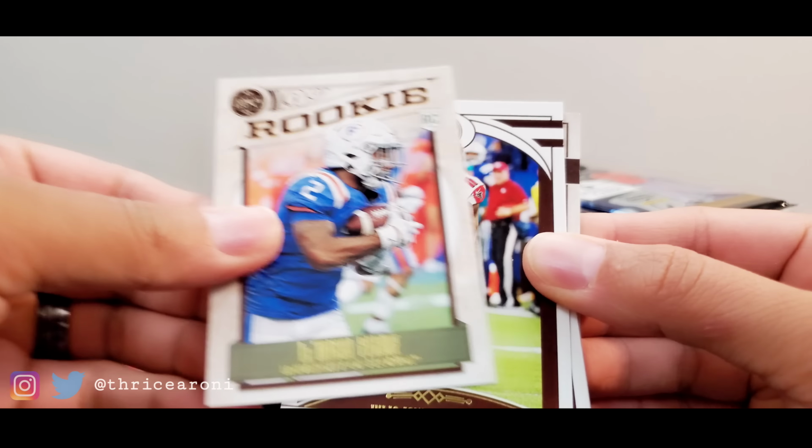Maybe just one autograph? Just one? Is it one pen pal per box? Did someone already pick up that pen pal? Did somebody? There's a numbered card in there. Marquise Brown. Bridgewater. That's numbered to 399. Mitch Trubisky. We have a Darius Leonard. Cooper Kupp. Last pack from Elite.